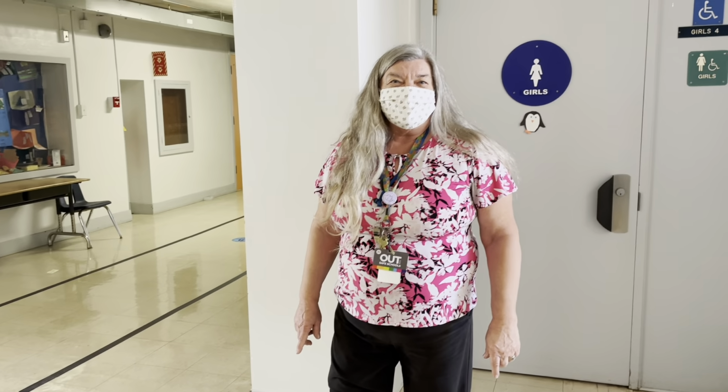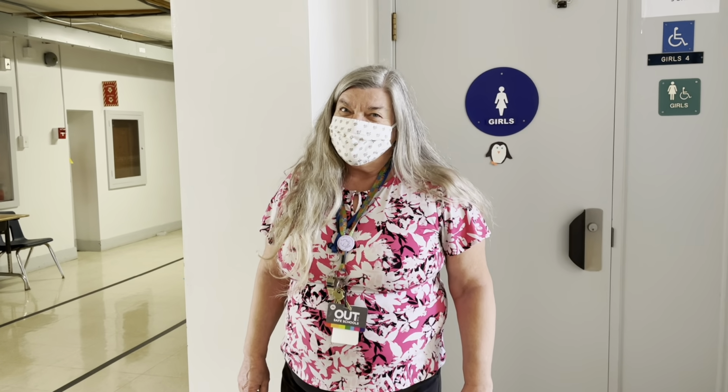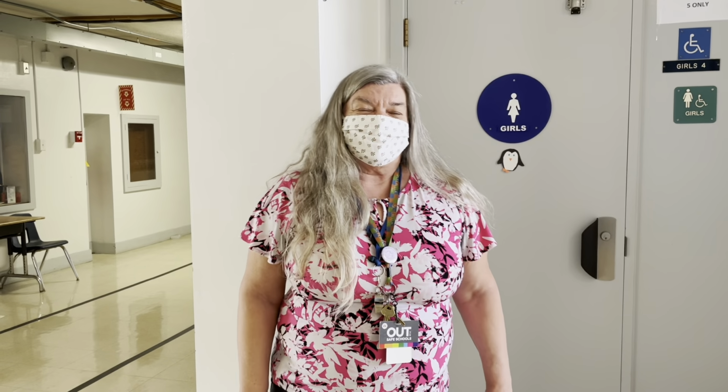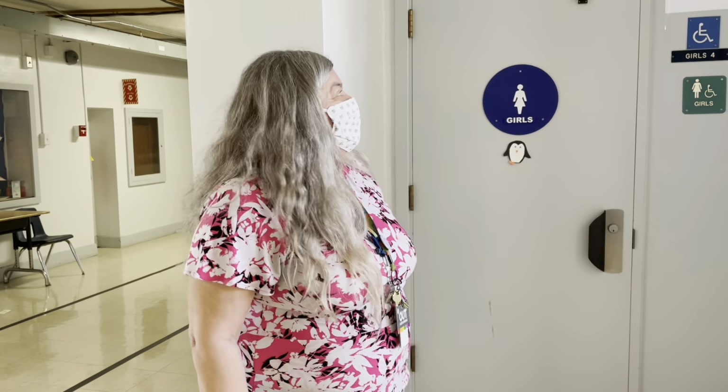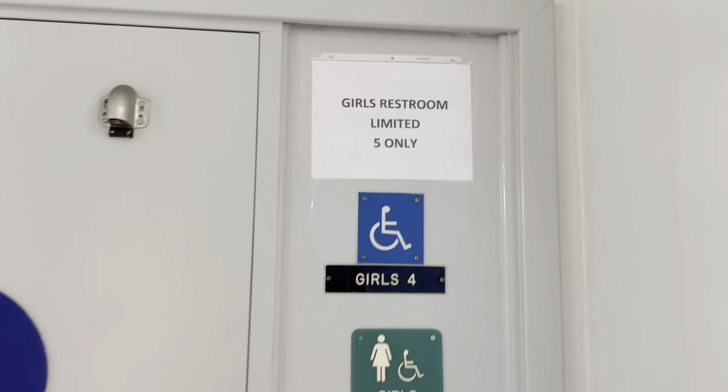Think about how big a dolphin is, or a bathtub. If you're 6 feet apart, when you're thinking about being at the restroom, think of dolphins in between you, and that'll give you something to think about while you're waiting. The boys have a limit of 5, and the girls have a limit of 5 too.